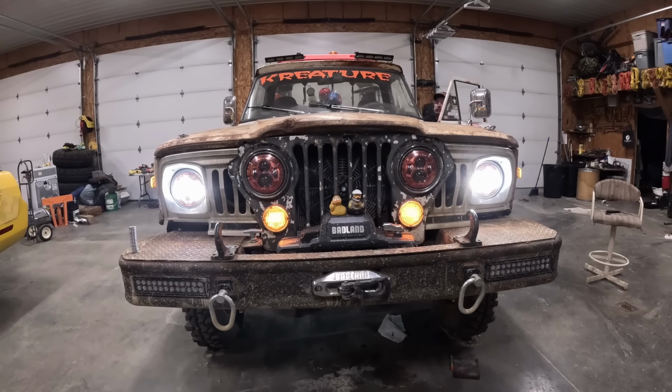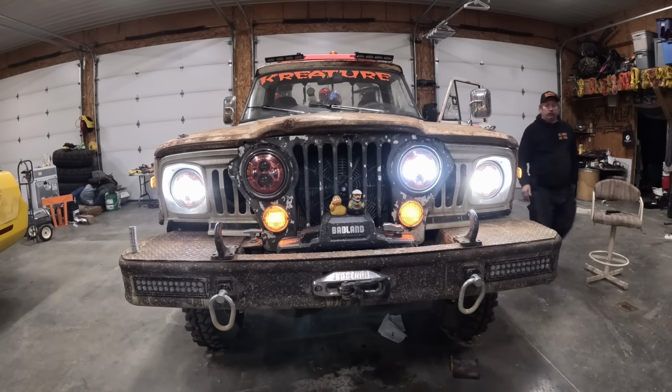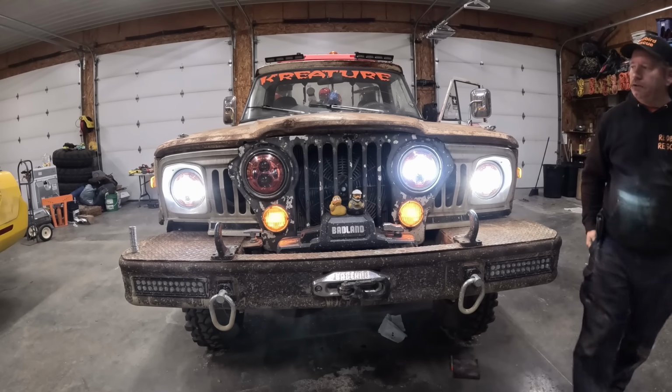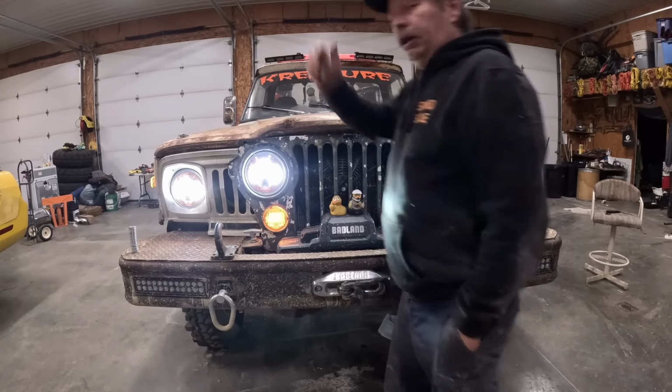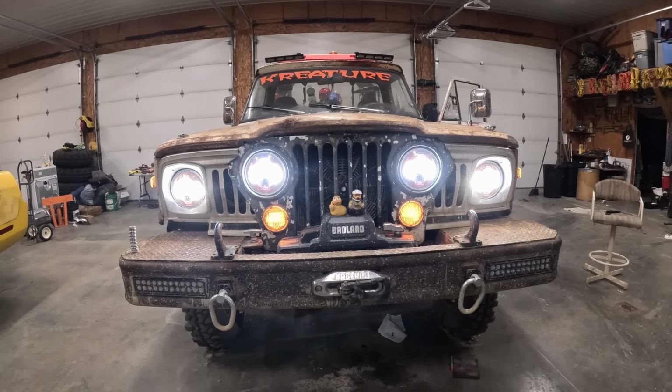There's my headlights. And there is my inside headlights. So yes, Creature has 4 eyes. Oh, one of them ain't working. Daggone it. Hey! Redneck fix.